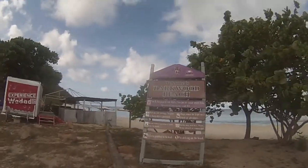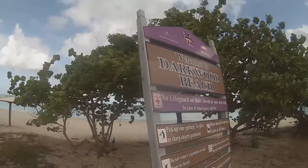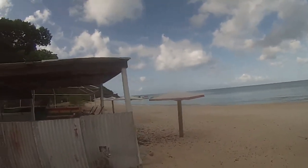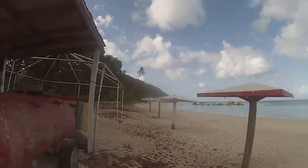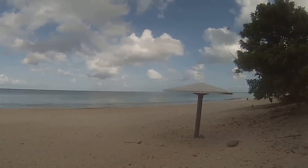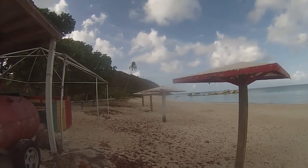This is Darkwood Beach. It's supposed to be one of the best beaches on the island. From what I can see, actually I think Jolly Harbour, where we are, is still the better beach. The big difference here is that it has got a big inflatable play area, so I might have to come and let the kids have a go on that. But otherwise, I actually prefer our beach.